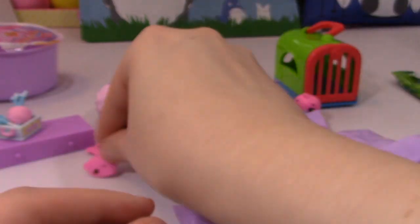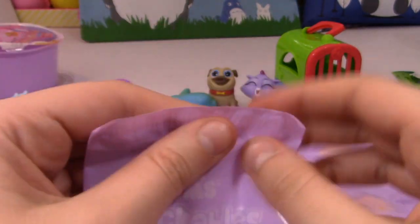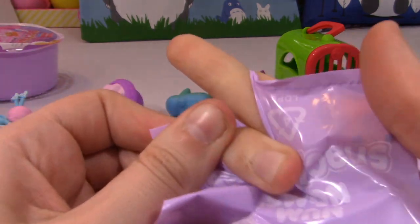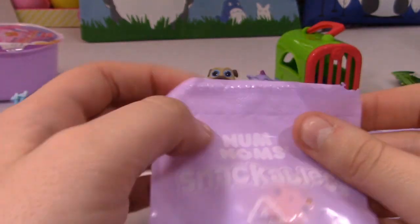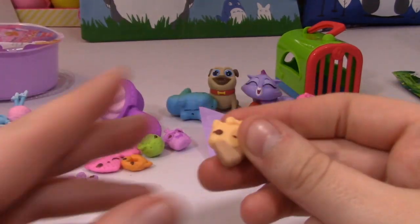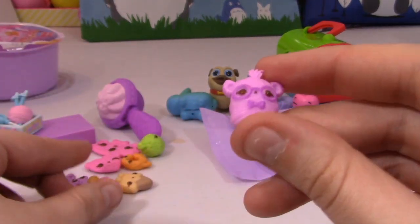I know that. I've gotten this one like a million times now. Little star shape. Get this little circle one. This is Kitty S'mores. I think all of these are duplicates except maybe this one. Oh, this one's a rare. I think this is the only new one.